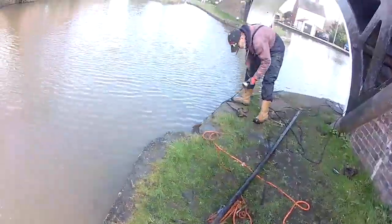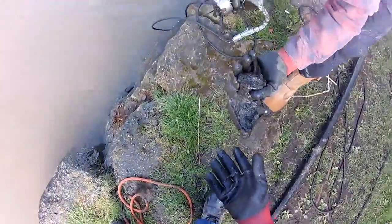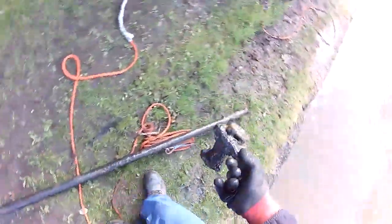At least. That's the old pump, isn't it? Oh, it looks like it. It's a bit heavy. Oh, wow.